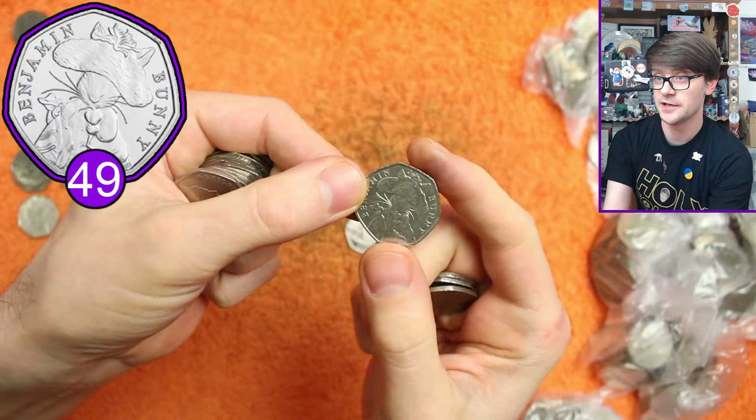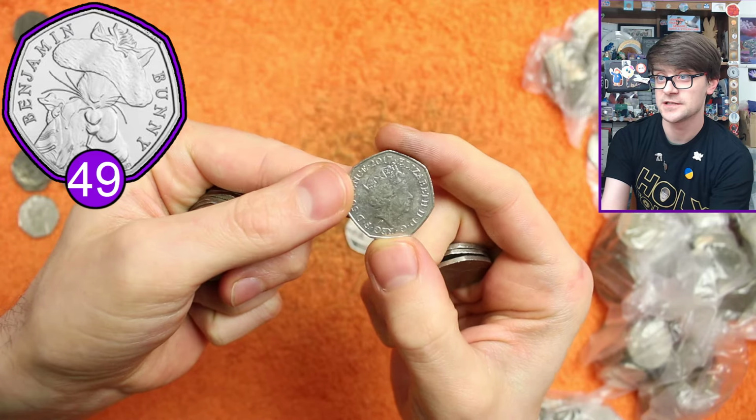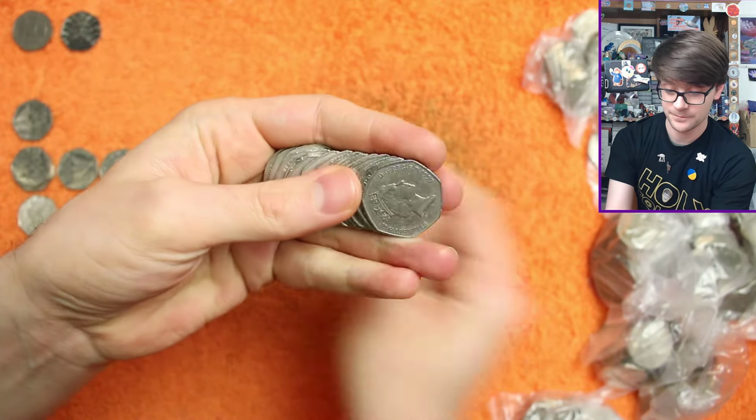There's another Benjamin Bunny. Sadly, no rotation error.